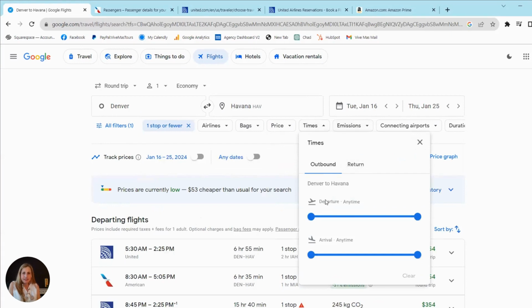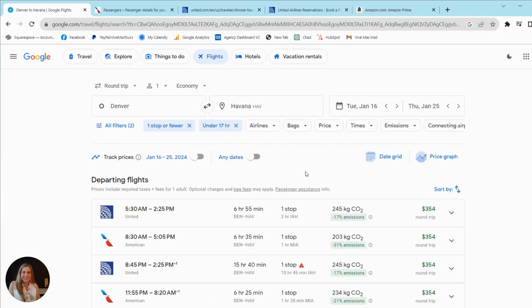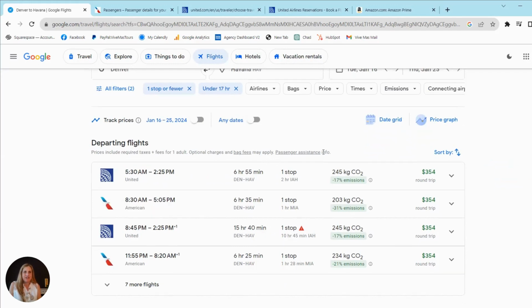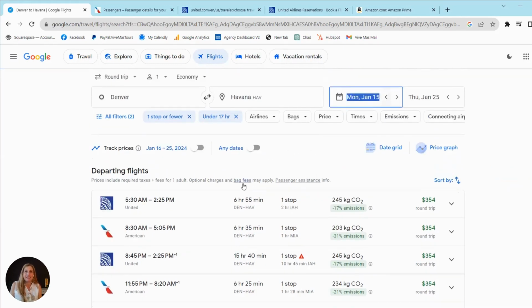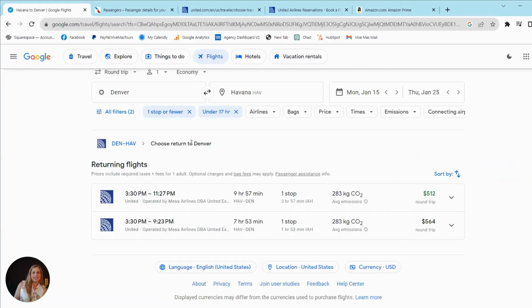Times, yeah, but let's do duration. So duration, give me the longest flight times. Under 17 hours. Like, let's not be crazy here. Okay, so now I'm looking at flight times. Oh, look at this one. Leave at 8:45. Oh, but if I'm going to spend the night, I need to leave the night before. So I'm going to leave at 8:45 p.m. on Monday night because I want to be in Havana on Tuesday. And then this is our return flight we looked at earlier with a good layover to get through customs. So let's pick this one.